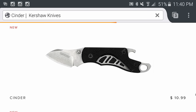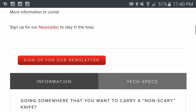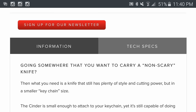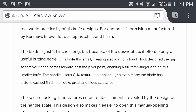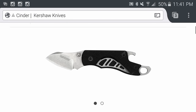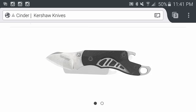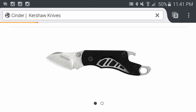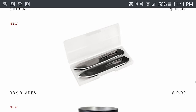What else do we have? Now the Cinder, I thought this was interesting. The Cinder is priced at only $10.99. Going somewhere that you want to carry a non-scary knife, then what you need is a knife that shows plenty of style and cutting power in a smaller keychain size. The blade is just 1.4 inches long. And it's a crazy looking little thing. You see bottle opener on the back there. Thumb studs, yeah, just a little keychain knife, I guess, but that's kind of cool. Certainly enough for opening packages, doing some small EDC tasks.